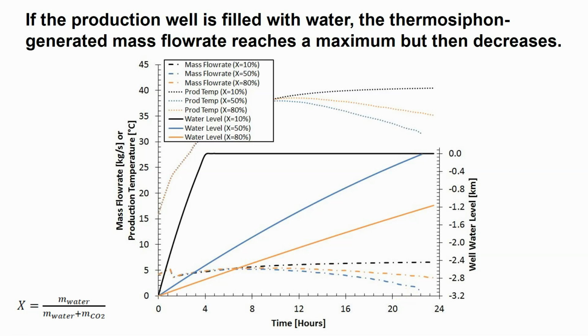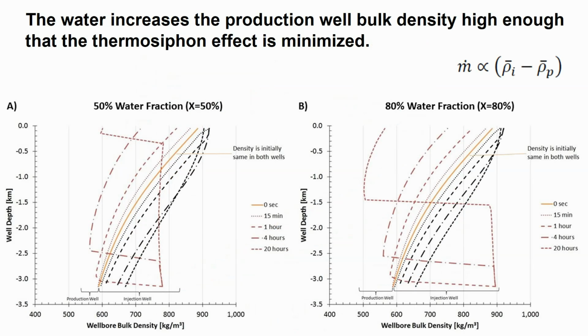And basically only for the 80% one, the orange line, would we expect it to go to zero in this simulation that we did. So that's just to show that you need almost the whole well to be water. The whole well needs to be filled with water to stop the thermosiphon generated flow in our simulations.